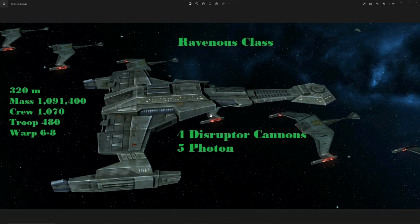I just want to add this little bit to my video so you guys get an understanding. When you see this, like 4 disruptors, I put these as disruptor cannons, which is what it stated, like the bird of prey has, but these are probably more along the lines of siege disruptors. But it doesn't specifically say that, and like I said, there's next to no data on the Ravenous at all. Almost everything is just made up.